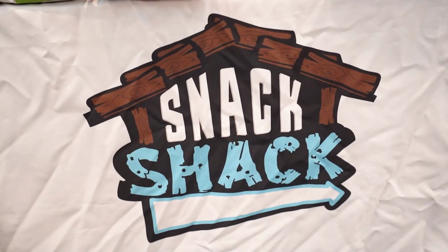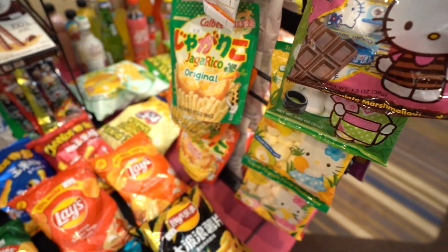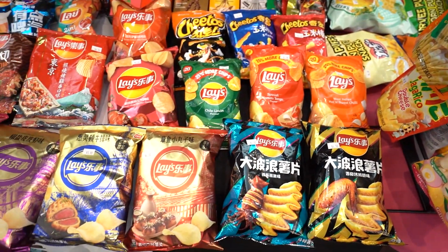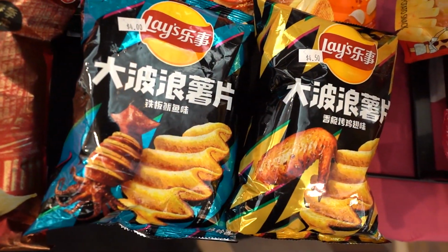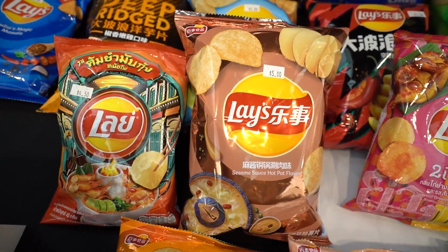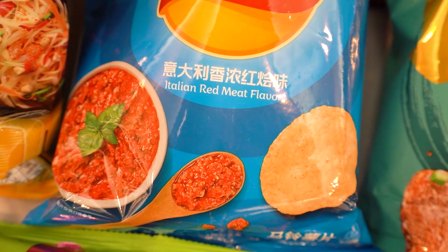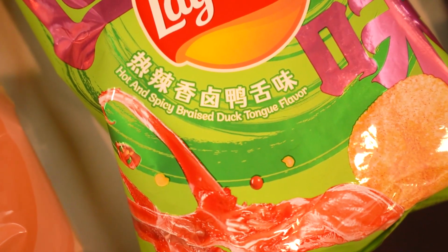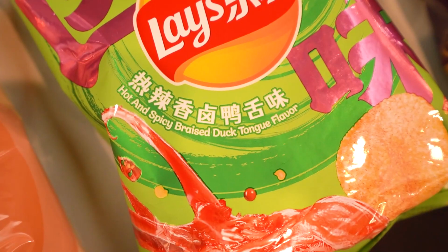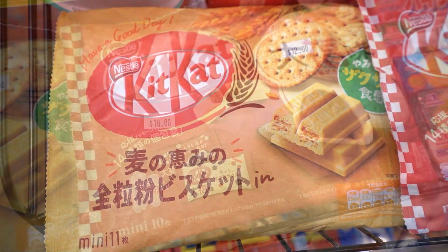Then I went to the Snack Shack. The Snack Shack was pretty cool. They had a bunch of different snacks from different countries. Really interesting stuff here. They had like chicken wing flavors and all kinds of crazy flavors. I even zoom in here on these two because I thought this was interesting. They had Italian red meat flavor, and they also had hot and spicy braised duck tongue flavor, which, I mean, isn't that everyone's favorite? I mean, what is a foreign snack station without some awesome Kit Kat flavors, right?